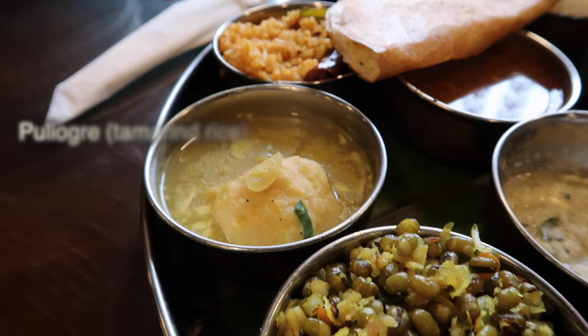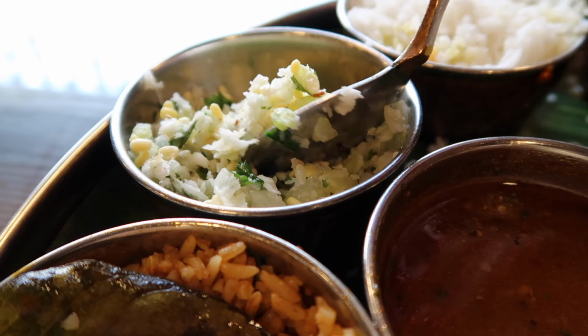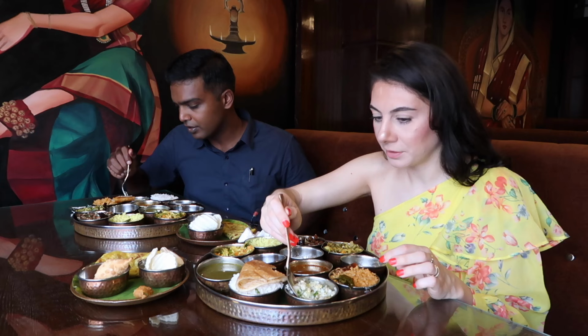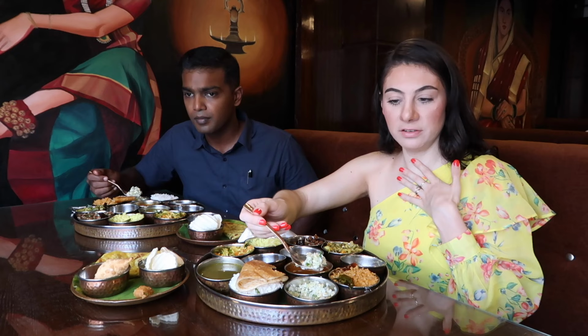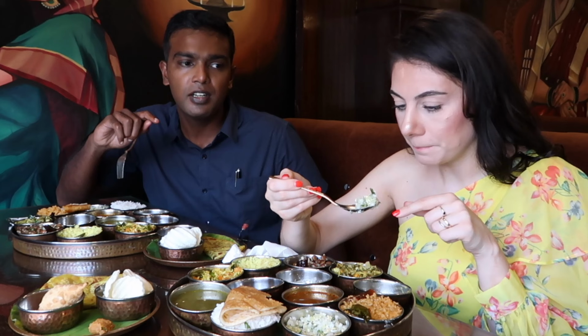Next thing. Wanna try the puliogre? Oh, what is that? So it's not called toran, it's different. This is kosambari, if I'm not mistaken. Might have got the name wrong. But yeah, this is also a staple dish from Karnataka. We may not recognize the names, but we love your food, Karnataka. Please don't get mad at us. Some cabbage, sorry, cucumber. Not cabbage. Oh, but then this is coconut. Coconut, cucumber, and the pulse.